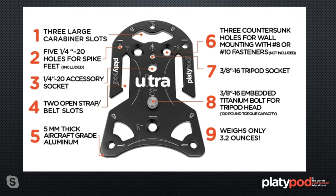And again, you have places to put belts, places to hang carabiners. If you want to mount this onto a wall or ceiling, there are countersunk holes to do that. Extremely versatile. Basically, we consider this your Swiss Army knife of photography. And if you want to shoot like a pro when you're traveling, and you don't want to drag a large tripod, or even if you do take a tripod with you and you want to go to a very low angle very quickly, this is the tool to use.